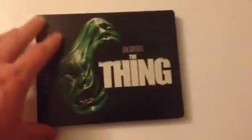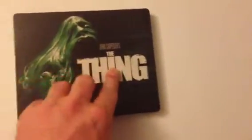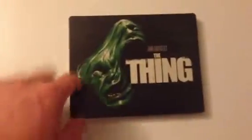Play.com exclusive, the original The Thing, debossed title. The back, inside artwork. Didn't care much for the prequel. I think I'll go back to watching this every time.